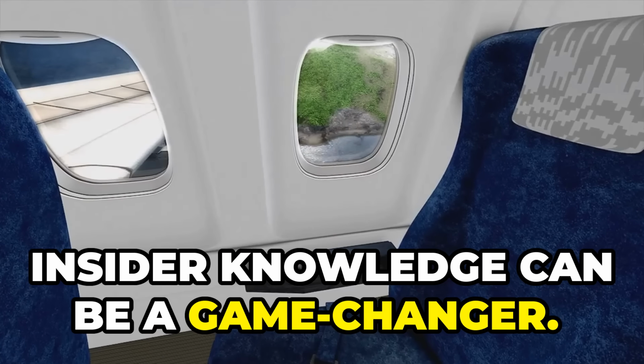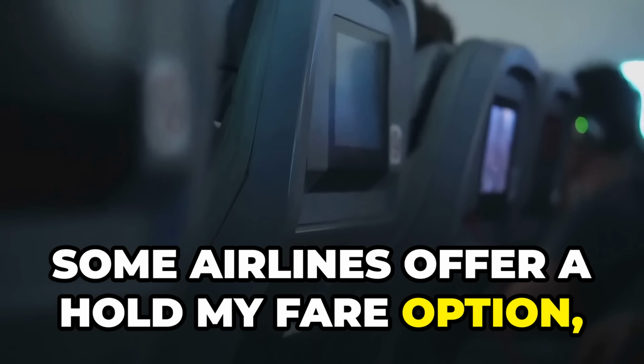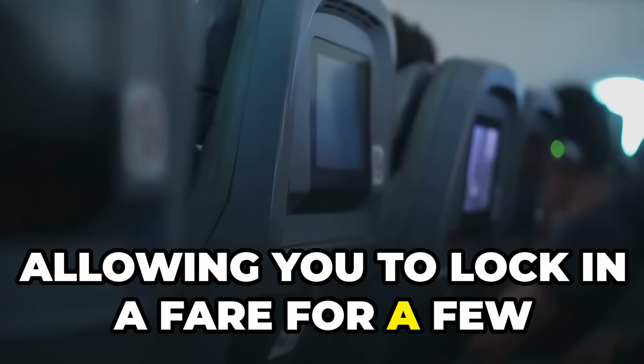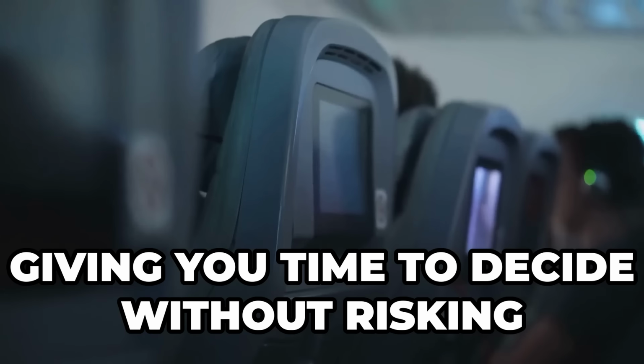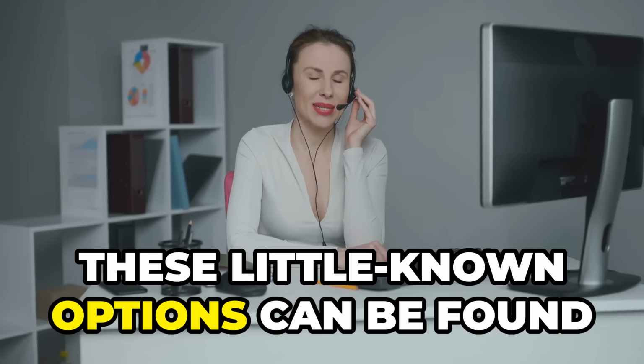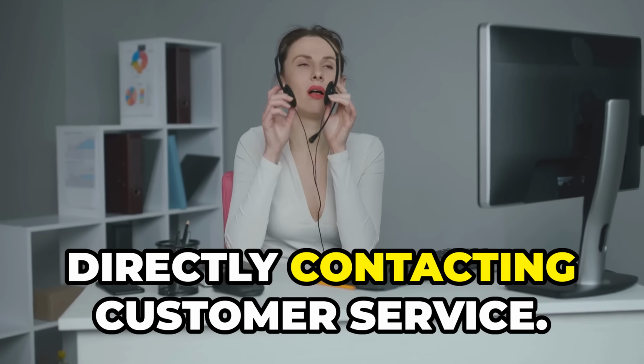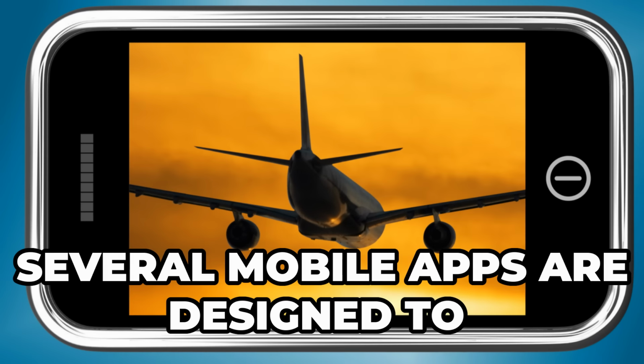Insider knowledge can be a game changer. For instance, some airlines offer a Hold My Fare option, allowing you to lock in a fare for a few days for a small fee, giving you time to decide without risking a price increase. These little-known options can be found in the airline's FAQ sections or by directly contacting customer service.